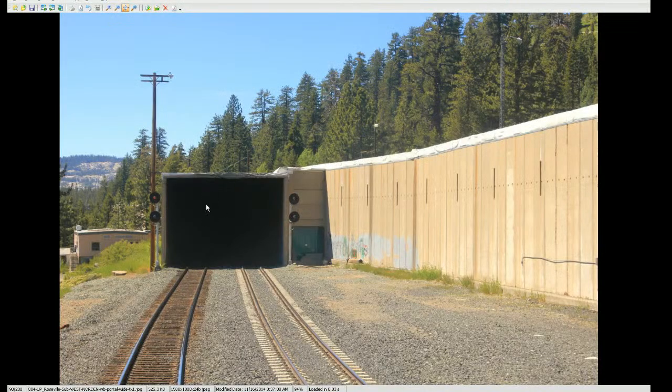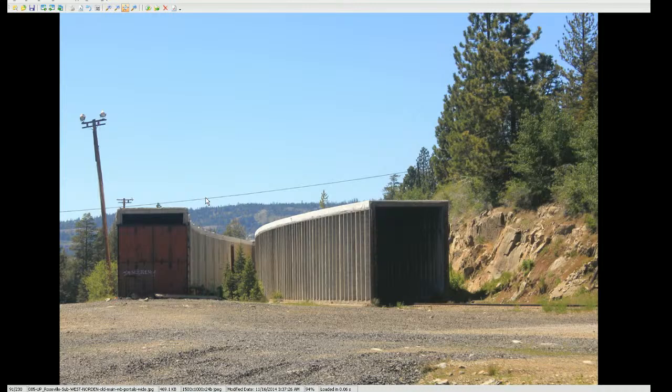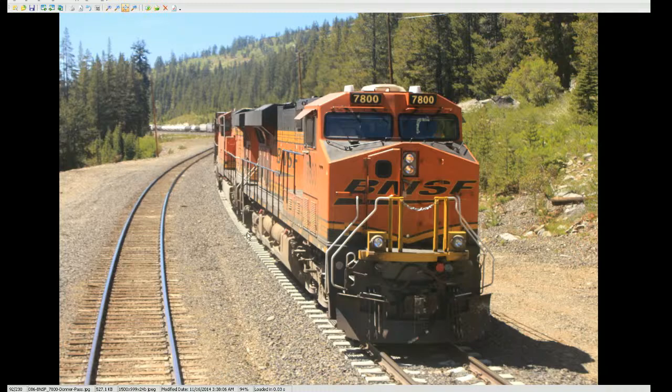But regardless, here we are coming out of West Norton. There's the old track 1. Still has some, I think it's used for maintenance of waste storage, but it's just been waiting there since. I think these probably went in the 80s or something. We have a train that's nice enough to be waiting for us with BNSF power. And here we are. This is about where the actual summit is.